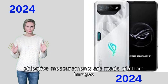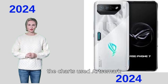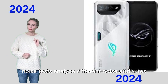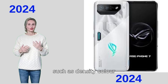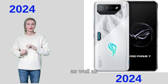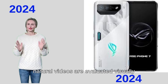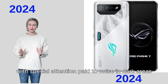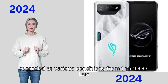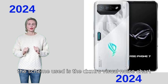Objective measurements are made of chart images taken at various conditions from 1 to 1000 lux. The charts used are the Excimark DMC chart and the Dead Leaves chart. Noise tests analyze different noise attributes such as density, color, granularity, structure and temporal aspects in real-life video recordings as well as videos of charts captured in the laboratory. Natural videos are evaluated visually, with special attention paid to noise in dark areas and high dynamic range conditions. Objective measurements are made on chart videos recorded at various conditions from 1 to 1000 lux. The chart used is the Excimark Visual Noise chart.